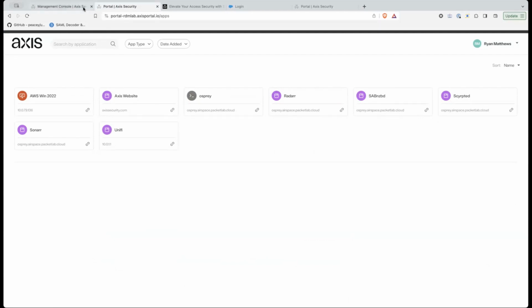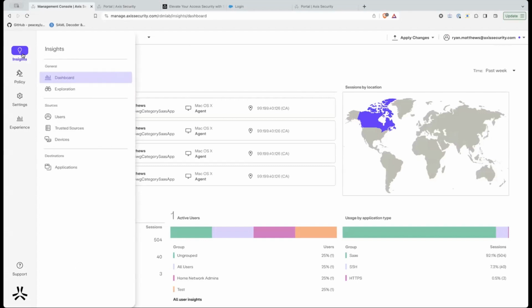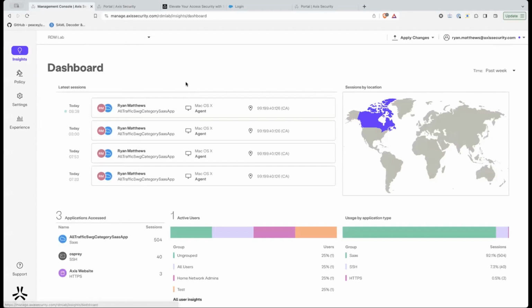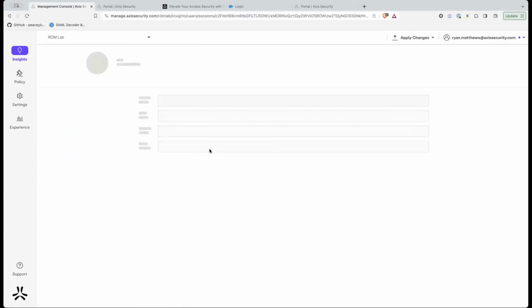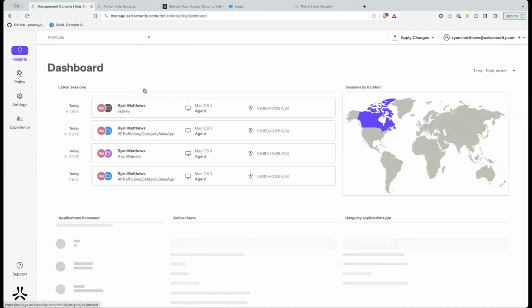In terms of the management experience, there's a couple things that I'll highlight here. The first is, if we come and refresh this dashboard, because it's going to be a little bit out of date now, what you'll notice is that this gives us a great place to see what's been happening. So here we can see that I accessed the Access website private application and this secure shell application. And if I click in here, you see exactly what I did. What did I click on while I was connected to that session, which is really powerful.